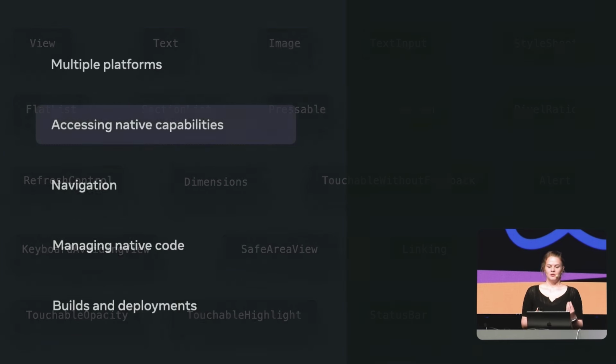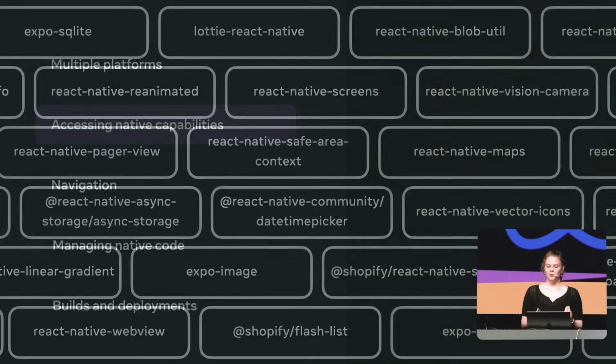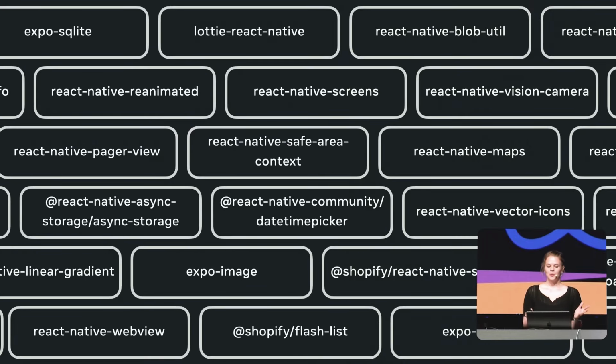And this brings us to the first hard thing about React Native development, and this is accessing these native capabilities. React Native provides the mechanism, but it does not actually expose all the functionality needed to build modern apps. Hence the reliance on community libraries. These are often from people and companies from the community who needed to use functionality from the native side that didn't yet have bindings. Libraries for animation, maps, vision. And we have built many of these ourselves.